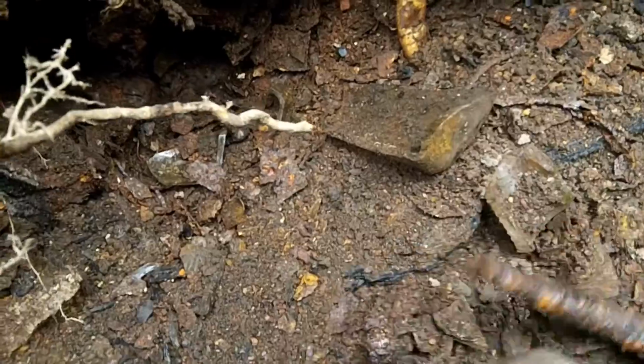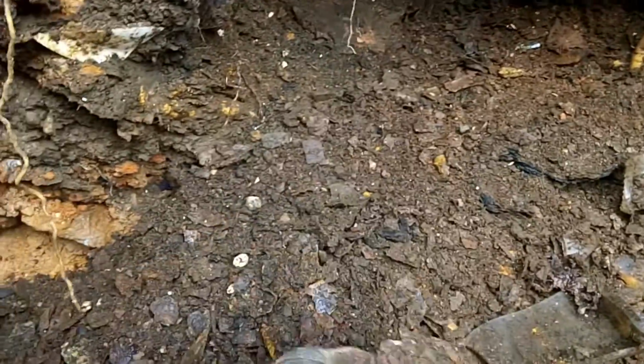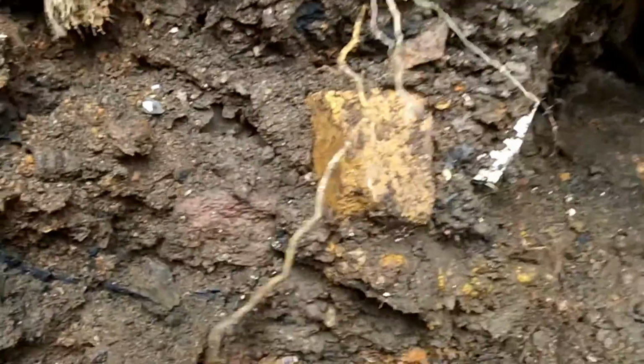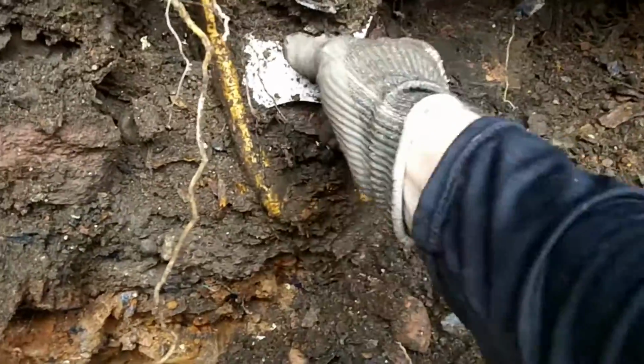I don't know. A kid's toy, maybe? Oh yeah, that's a nice rich layer right there. Look at that. I got bottles in there. Alright. A lot of cans. Tons and tons of cans. Let's see if it extends over this way. That's a fire brick, out of like a fireplace or something like that.